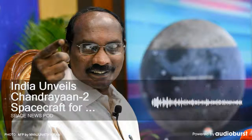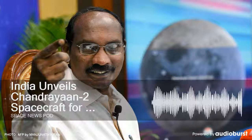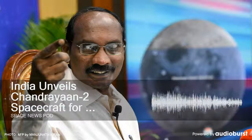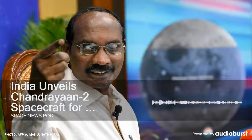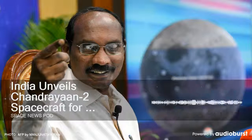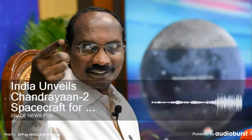And the lander suffered a fracture in one of its legs during a test earlier this year, and India had also almost lost the race to Israel to become the 4th country in the world after Russia, the United States, and China to land a spacecraft on the moon. However, with Israel's Bereshit failing to land on the moon in April of this year, April 12th, I believe, this moon landing on September 6th, if it's successful, will make India the 4th country in the world to land on the moon.